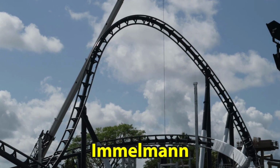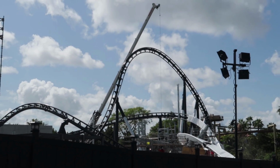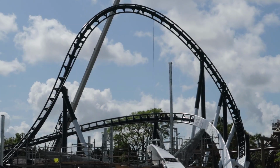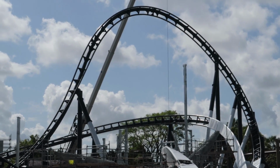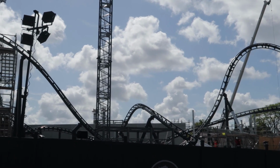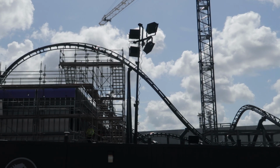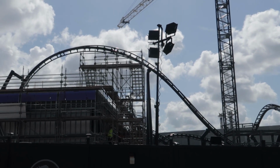So that is what is called an Immelmann, and that's the first major feature of this roller coaster after the launch. After the Immelmann, the next big feature will be a dive loop, which is basically an Immelmann traveled in reverse. The dive loop inspiration was taken from a stunt plane maneuver.